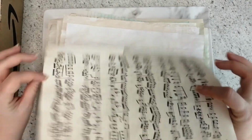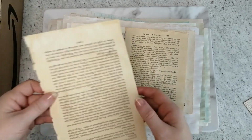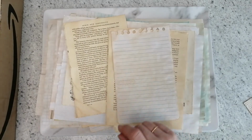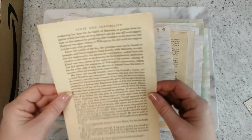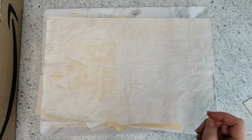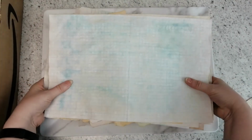And we are almost at the end, guys. Some more music paper, some more book pages. These will just be used for bases on tags. Another one of those with the matte imprint. That hasn't really done much, it just looks dirty. We'll colour that with different things anyway. Another book page, another square page, and then last but not least, another square page with part of an imprint from the kit. But yeah, so there we are, guys. All that crunchiness and yumminess, and I can't wait to use it.